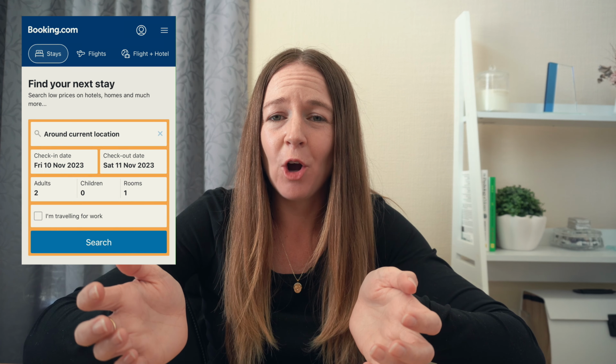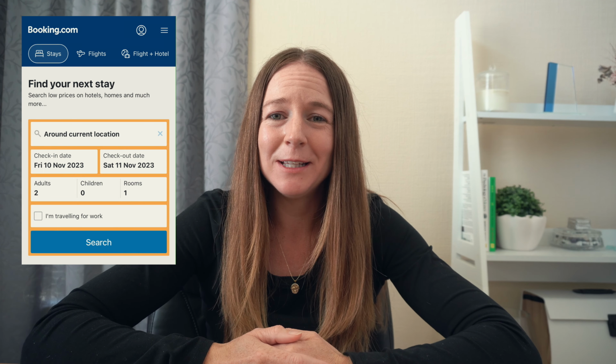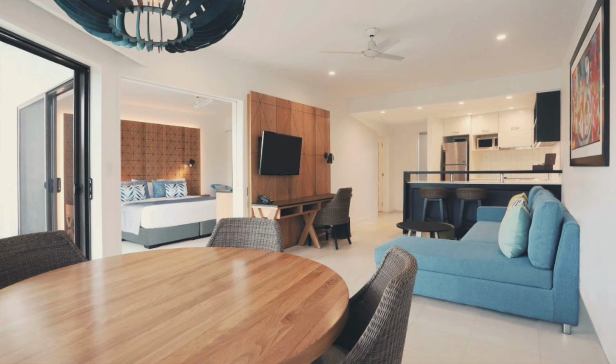Again, by booking in advance, you can secure some significant discounts. Also, don't be scared to shop around and look for a better deal on your accommodation. Compare accommodation options on websites such as booking.com, which shows you a wide range of accommodation all priced at different price points.